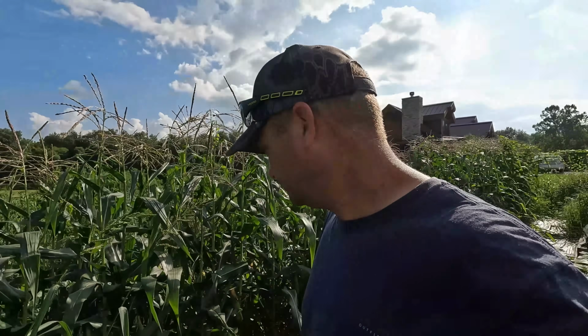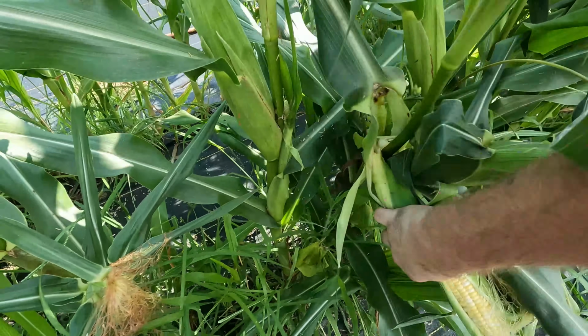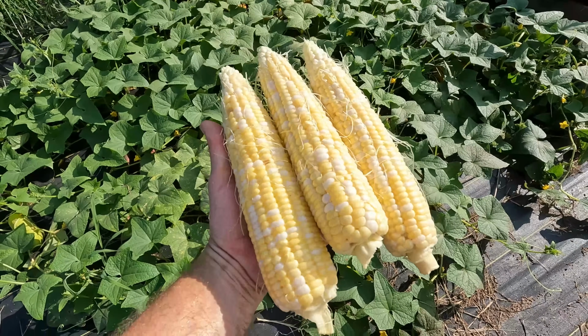Well, it's time now to start thinking about supper. We're gonna be cooking some steaks tonight on the grill, and I'm hoping that I can find a couple ears of corn to eat. Oh yeah, that is a perfect ear of corn right there. There we go, we got corn for supper.